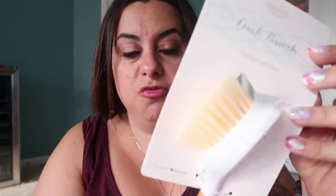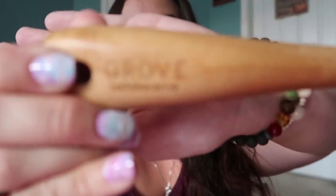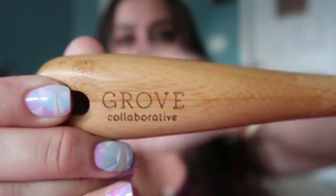This is one of their dish brushes. It's got a wooden handle. I love that all of their Grove products have their insignia. You can feel that. It's imprinted into the handle. And these are brushes that you can purchase the replacement heads for. I have one of these.